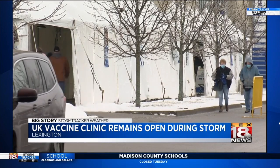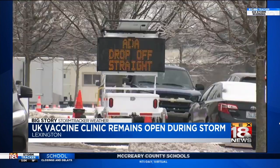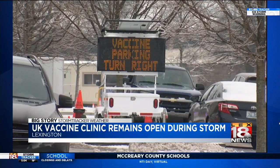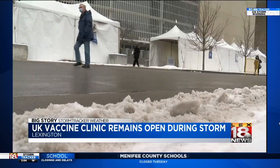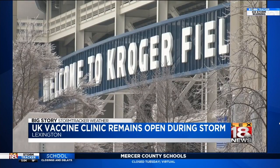Nothing has really changed about the specific protocols for the appointments, but if you have an appointment today, UK officials ask that you dress warm, stay in your car if you get here early, and to only get in line about 10 minutes before your appointment.